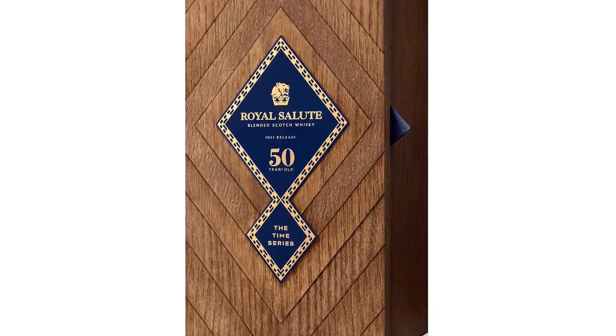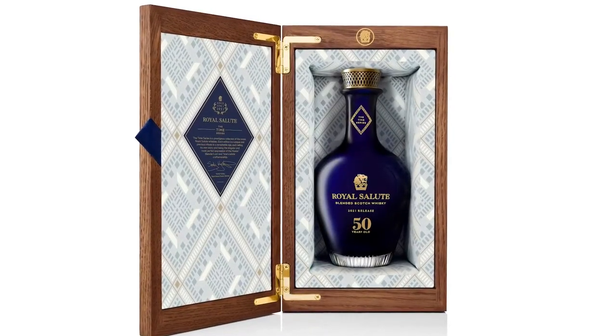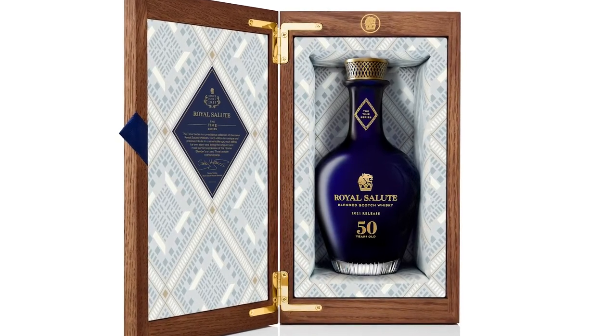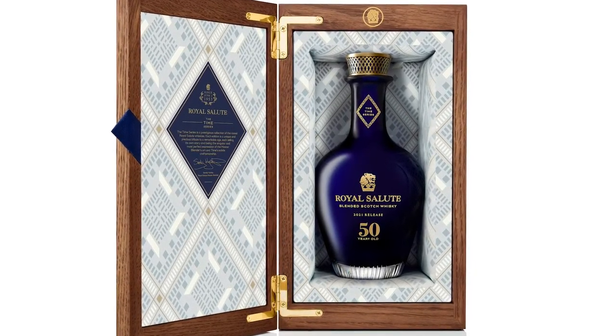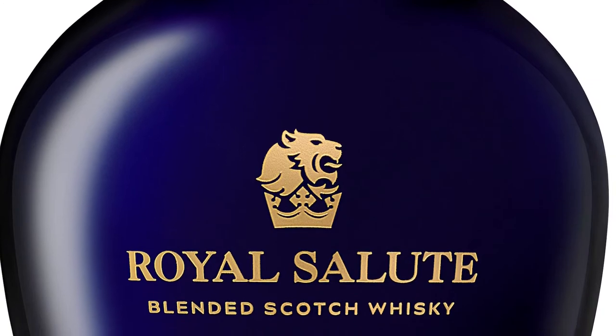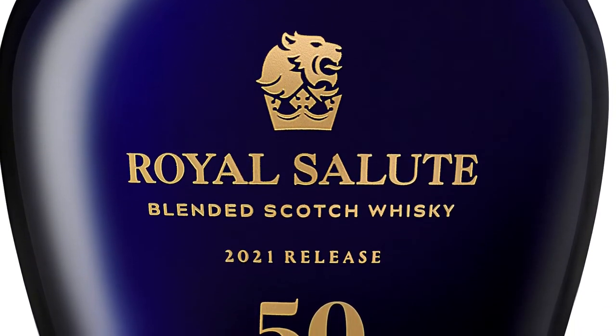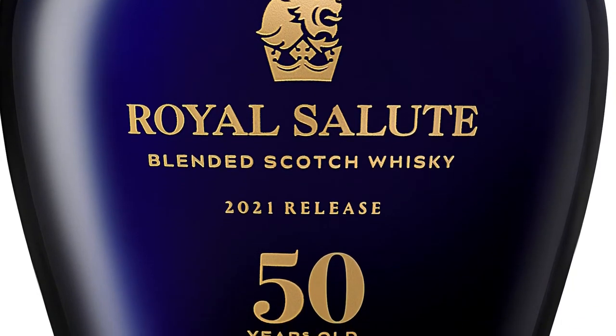Lot number 41 is the Royal Salute 50-year-old Times and Series and Experience. It's never to be repeated, this, the 50-year-old 2021 release, not commercially available. The winning bidder will also receive an invitation for two to taste the rarest Royal Salute inventory of maturing whiskies, hosted at Strathyler Distillery by Peter Prentice, a former chairman of the Keepers of the Quay, and the Global VIP Relationships Director at Chivas Brothers. So, lot number 41, and let's start the bidding.